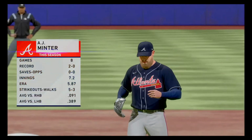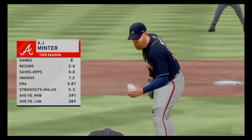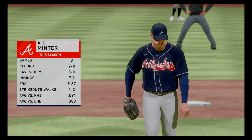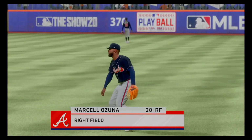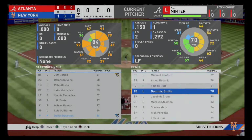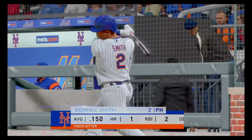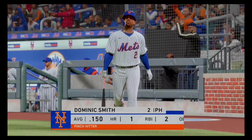A.J. Minter is on to pitch out of the bullpen in the bottom half of the 8th. Number 33, A.J. Minter. Marcell Ozuna is into the game as a defensive replacement now as he takes over in right. Dominic Smith is going to grab a bat here as he looks to try to set the table in the bottom of the 8th as they look for some insurance.